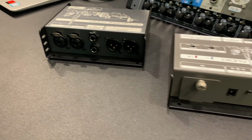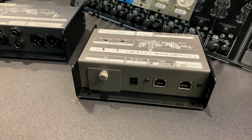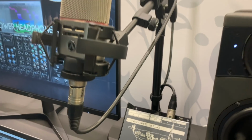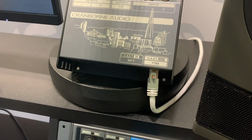Apparently, and I wasn't aware of this, there is a technology called CAST, C-A-S-T, Cat5 Analog Signal Transport. Now, apparently, this is not new. However, it's new to me. And the clever folks at Cranborne Audio, who are a fairly new British company, have developed some CAST breakout boxes. What CAST is effectively is a way of using a network-style Cat5, Cat6 or Cat7 cable to transmit analog audio.